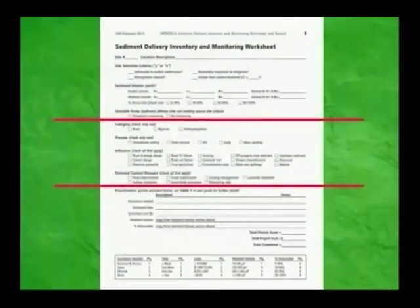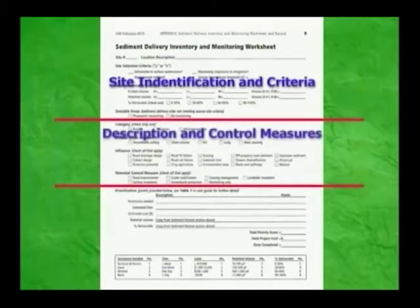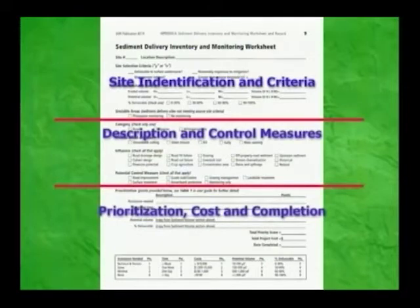There are three main sections. They include a site identification and criteria section, a description and control measure section, and a prioritization, cost, and completion section.